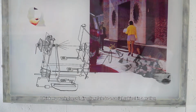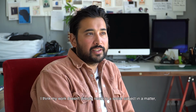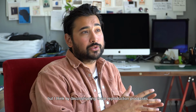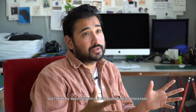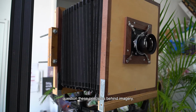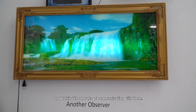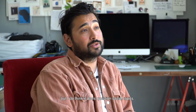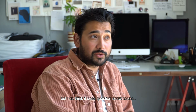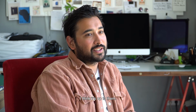I think my work doesn't directly relate to a social subject in the matter, but I think by deconstructing these reproduction processes, one of the core basics of my work is trying to have people question these principles behind imagery and behind the means of communication with that. So it's not on the forefront, but I do think it does question social topics or touches upon them. But I don't try to direct my viewer too much. I think that's up to them.